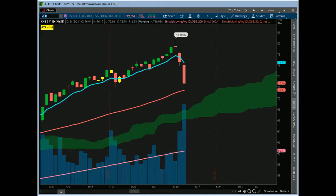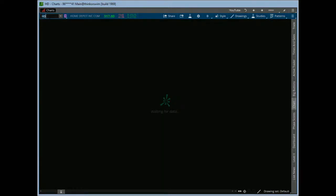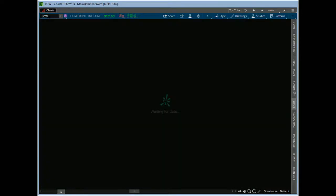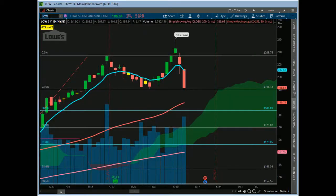So home builders, guys, finally pulling back right here. We talked last night about the potential for this wave 4 here on lumber. So home builders taking a little bit of a tumble right there. Home Depot finally with a pullback. All right, so a 2-day red day with increased volume on that one. Lowe's also pulled back here too. So keep an eye on that one. Possible chance to move down to the 50-day moving average.